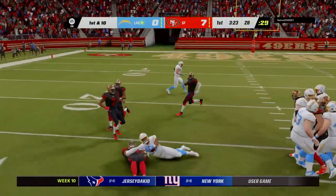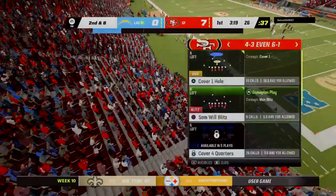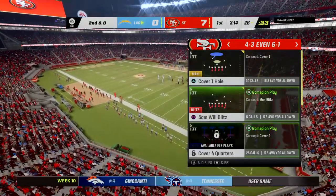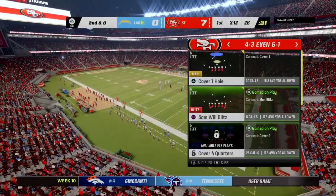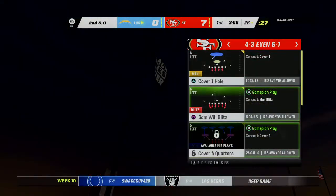Running on first down, Eckler, and he can only manage to get a couple. 2nd and 8 coming up. Well, it's time for them to be good teammates right here. And what I mean by that is possess the ball for a little while. Get at least 2 first downs. Give their defense a chance to settle down a little bit after they give up a touchdown.